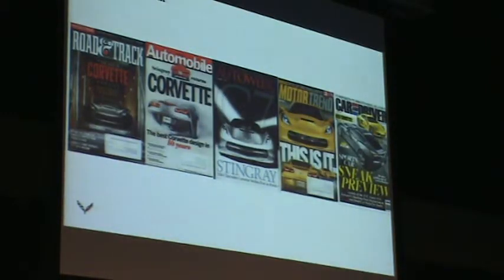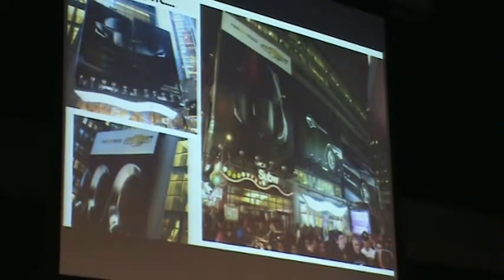Next. You can see we just dominated all the automotive magazine covers for that month, and some of the slides we're going to see later were from the preview information that we gave the media ahead of time, so they had their stories ready to go. Next. At the New York Auto Show, I mentioned that before, we really had Times Square all decked out in Corvette Stingray, huge billboards and signs. It was really cool to hit the mass market there in New York City with Corvette Stingray, huge posters and billboards and things like that.